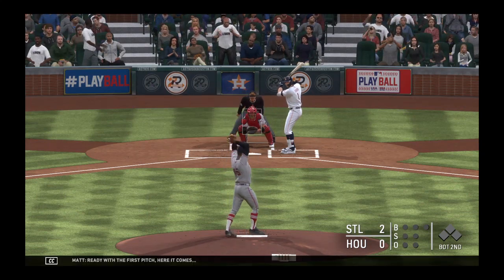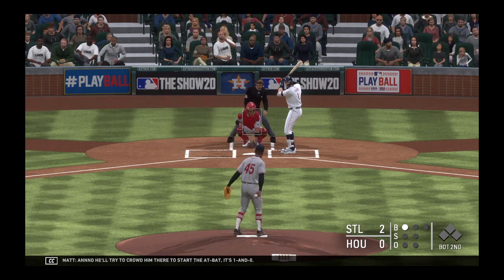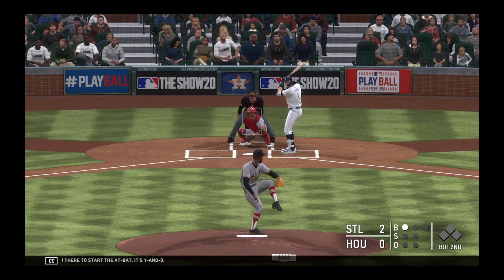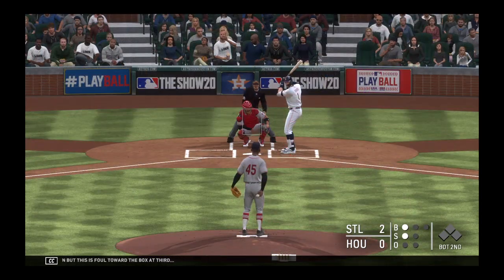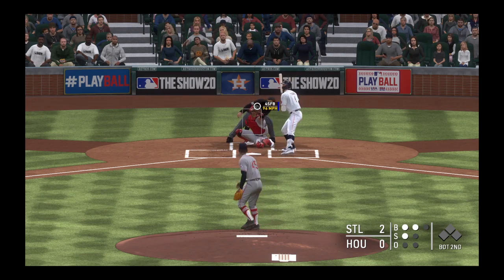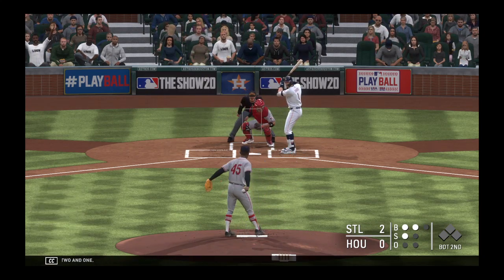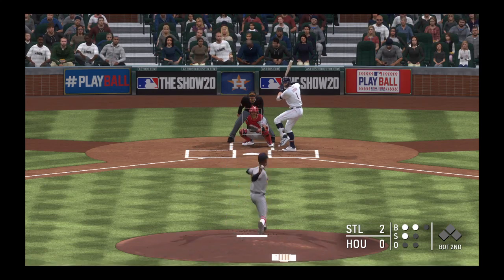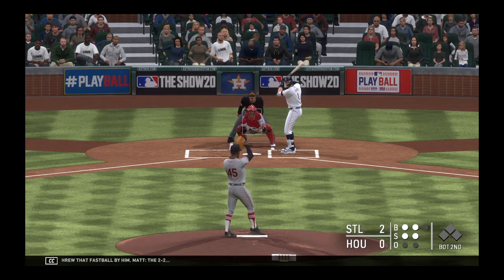Ready with the first pitch. Here it comes. And he'll try to crowd him there to start the at-bat. It's 1-0. Right on, but this is foul down toward the box at third. And this one's up around the eyes, 2-1. Boy, he just threw that fastball by him. The 2-2.